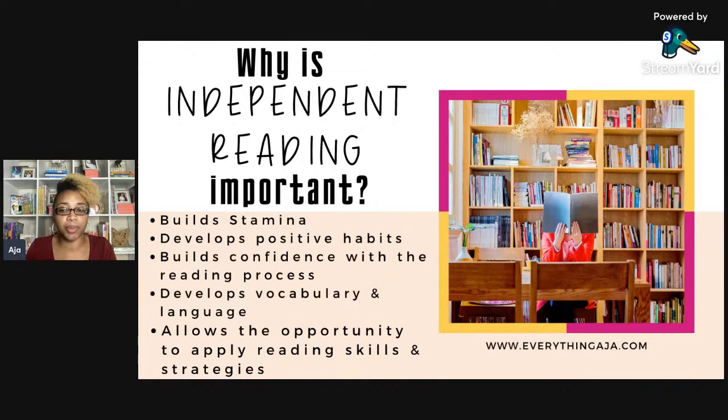All right. So, independent reading is important because it builds stamina, it helps develop positive habits, and it also builds confidence with the reading process. So, this is the key component of getting children to actually want to read. One thing that I am really big on, and those of you that are in my Teaching by Design program know, is that I am huge on getting children to actually fall in love with reading. If you can get a child to want to read by themselves, then their buy-in has already been made, and then it's our job to just increase their reading skills. So independent reading develops that time and gives them the confidence that they need in the reading process.